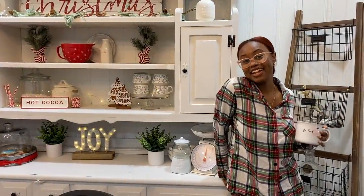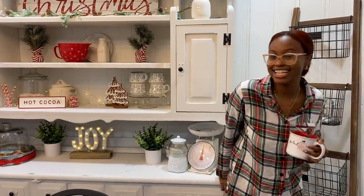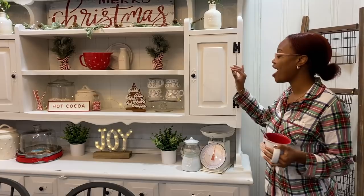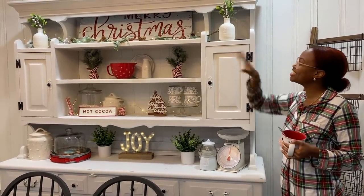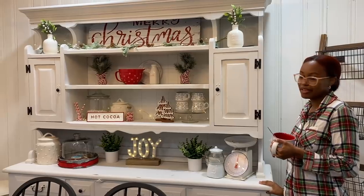My favorite part of the dining room is this beautiful hutch. I absolutely love it. I'm not gonna say it's simple because it's totally not, but all the little bits and bobs here just make it feel like it's Christmas.